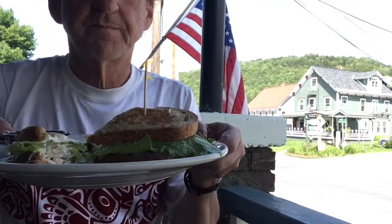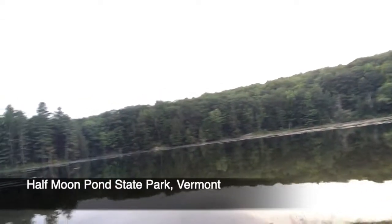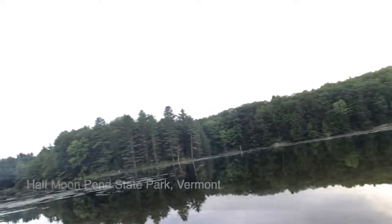This is Rochester, Vermont. One gets the impression that all I do is eat when I'm traveling, which is about right. That's part of the justification of riding all those miles, is that you can then shout out and sit on porches like this. So this is my stop for the night, Half Moon Pond State Park. About 30 or 40 camping spots here.